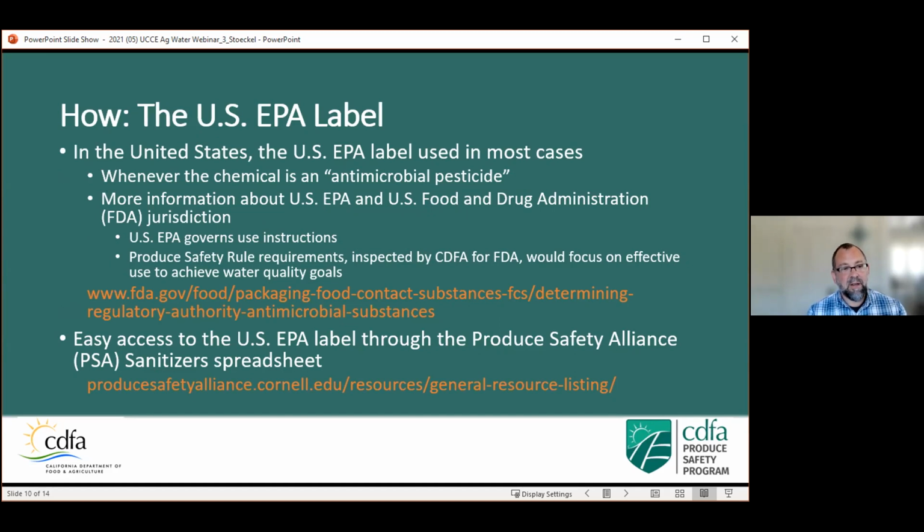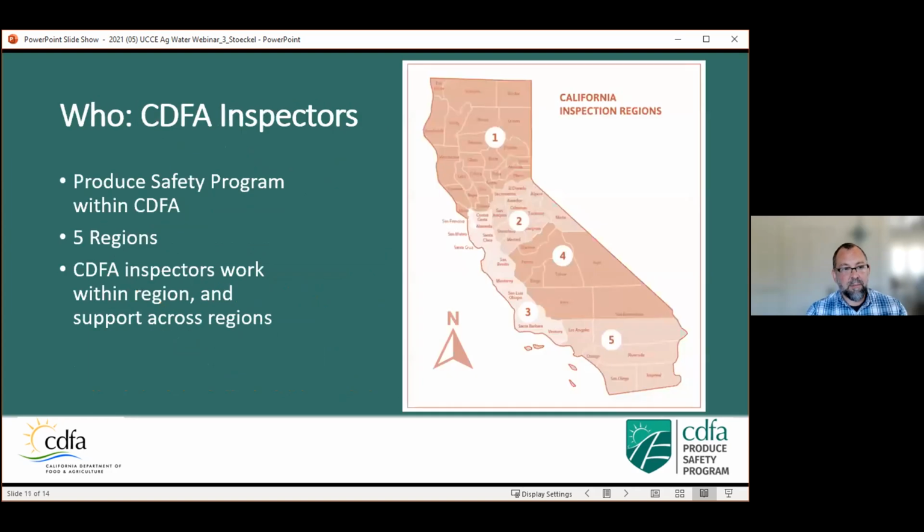And to reiterate here, the EPA governs the use instructions. The produce safety rule, which is inspected by CDFA under FDA credentials, focuses on effective use, and that EPA label is one way to show that you are making effective use of the chemical to achieve our water quality goals and our risk reduction goals. If you're looking for EPA labels, I would point out the Produce Safety Alliance has a sanitizer spreadsheet that lines things up and helps you to know what are the acceptable uses of that product, and helps you find the labels.